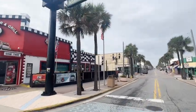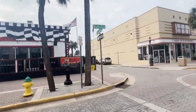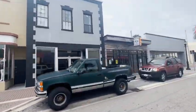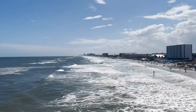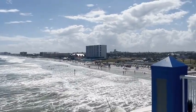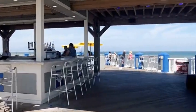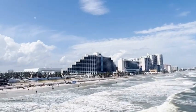If you're right in the middle of downtown Daytona Beach, you've got Main Street, and it's got biker shops. People like to come here for Bike Week. And so a lot of the restaurants and bars and clothing places are geared around people who like to shop for that kind of thing. There's a pier with a restaurant on it. I believe it's called Joe's Crab Shack. And that's kind of cool because you can fish off that pier, but you can also eat off of that pier. They have a rooftop deck and it's really beautiful.